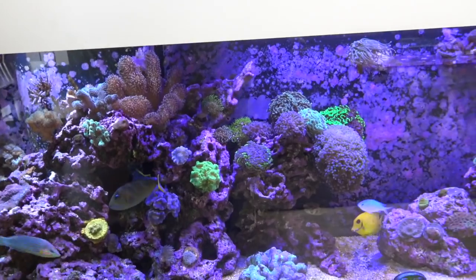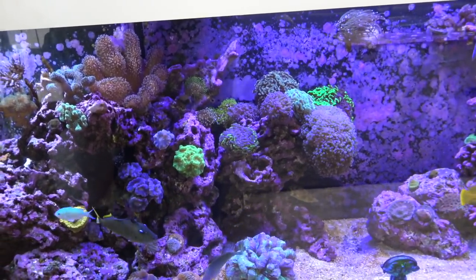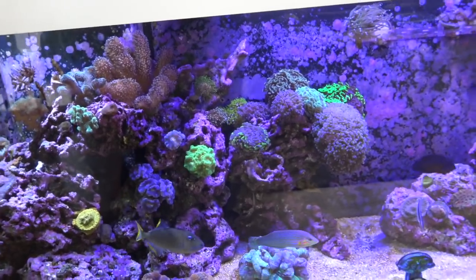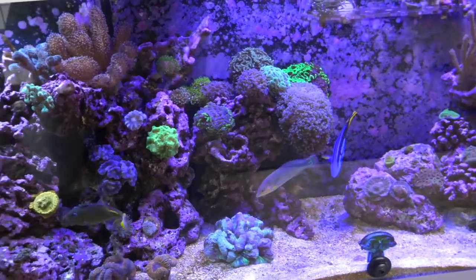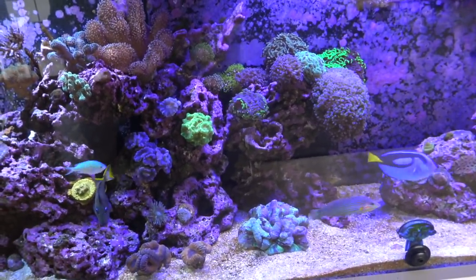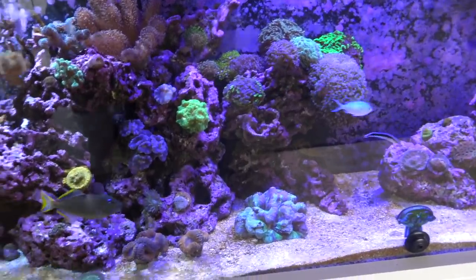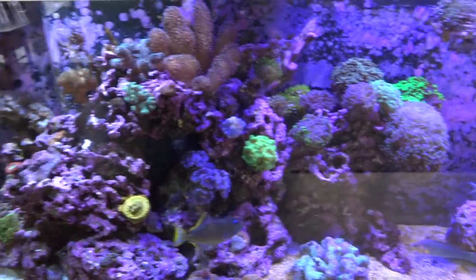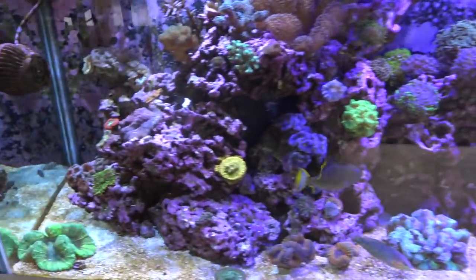Sorry it's been so long, but basically all I have to do with this tank, I do water changes about every 2 to 3 weeks. There's a refugium down there, and I just really have to dose calcium and alkalinity in the morning, feed at night, and of course top it off too. But that's about it. So I'm gonna bring you guys around the coral and then the fish.